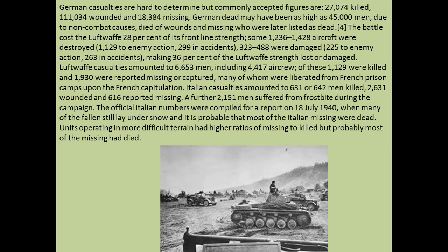So German casualties are hard to determine, but commonly accepted figures for the total operation from May 10th to June 22nd are 27,074 killed, 111,034 wounded, and 18,384 missing. German dead may have been as high as 45,000 men due to non-combat causes, died of wounds and missing or were later listed as dead.